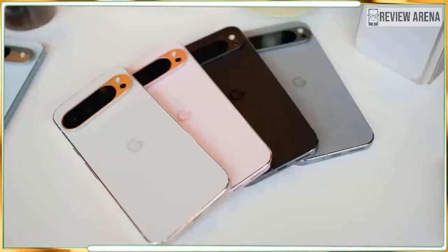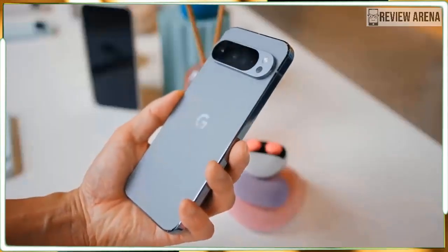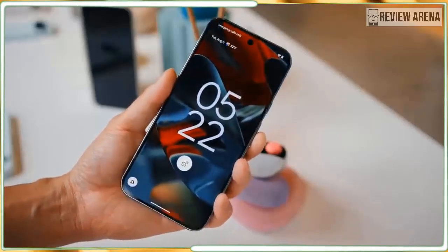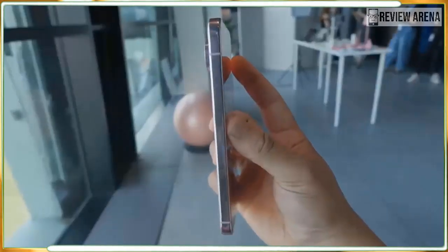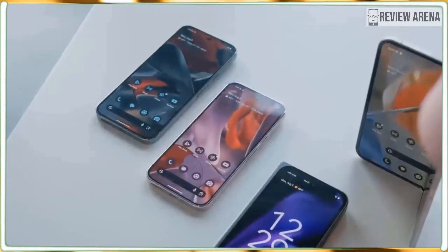First of all, the Pixel 9 Pro XL gets a larger 6.8-inch Super Actua display. It's much bigger than the 6.3-inch screen on the Pixel 9 Pro and it packs more pixels, offering a higher resolution. So, is the Pixel 9 Pro XL screen better?